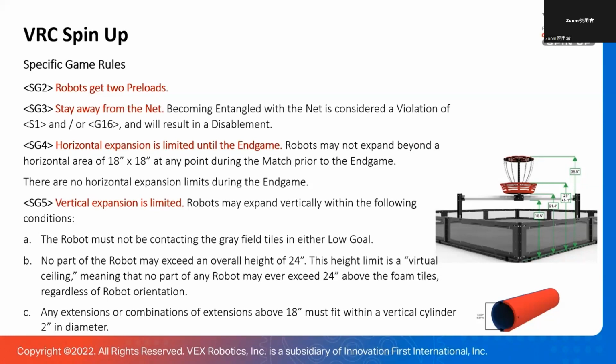The supporting structure of the high goal is roughly 18.5 inches in height. A robot that has not extended vertically should be able to drive under it without contacting it. C. Any extensions or combination of extensions above 18 inches must fit within a vertical cylinder 2 inches in diameter. The inner diameter of a roller is roughly 2 inches and can be used to check robot compliance with Part C.